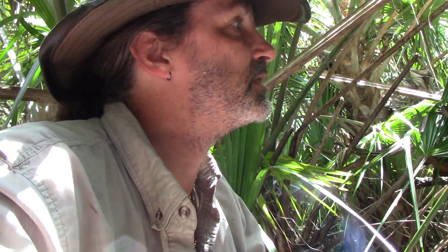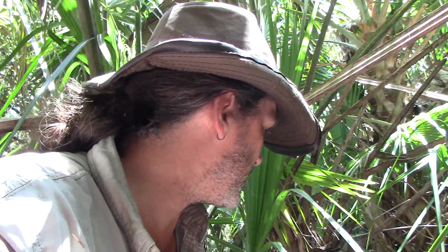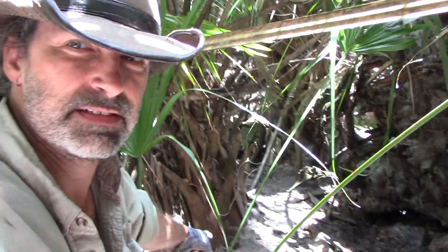It looks pretty old, and it had been buried for quite some time because this tree had been sitting on it for several hundred years. But as I'm gazing around, I'm scanning the area, and I check this guy out.